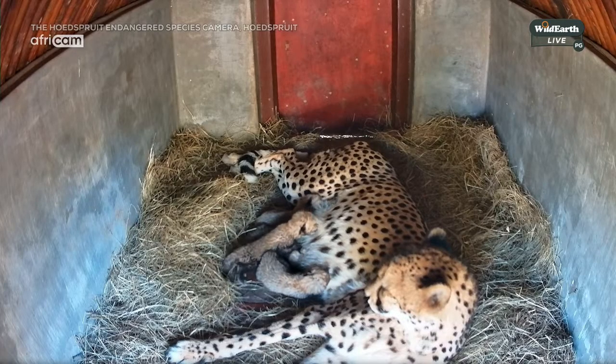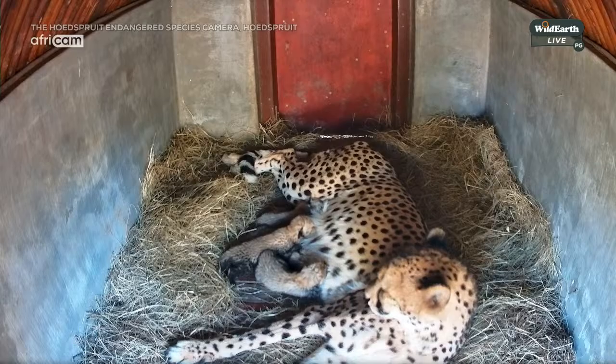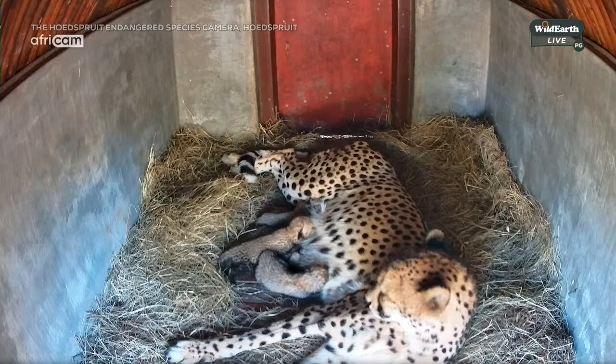So wildlife lady, yes, these little baby cheetah are looking very well and growing quite quickly. Next thing they're going to be roaming around, causing all kinds of havoc. Very cute little critters.